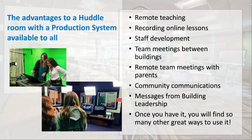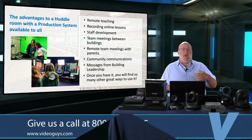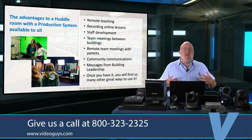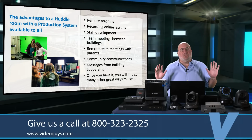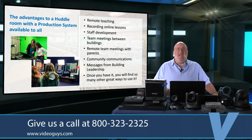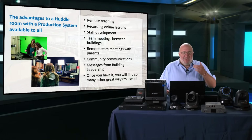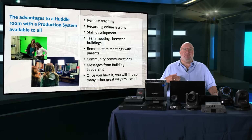Now, that could be via Zoom or via other methods of a straight stream out, or however you wanted to do it. But the key to that huddle room was that it was a small, controlled environment. I think every school should find a small room, 10 by 10, maybe an old big book room closet that's available, where you can set up a green screen on a wall. You could set up some cameras, set up some basic rudimentary switching gear.